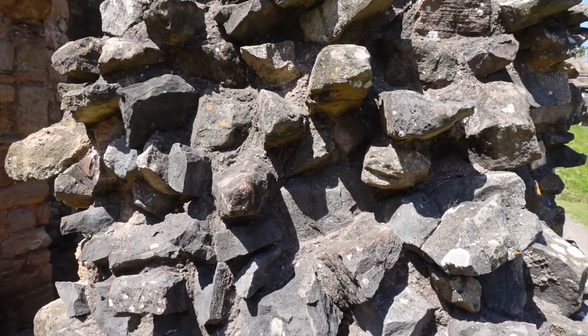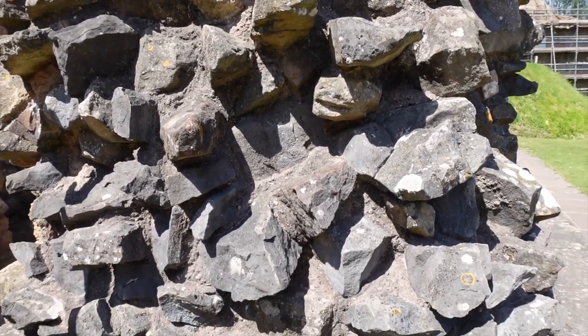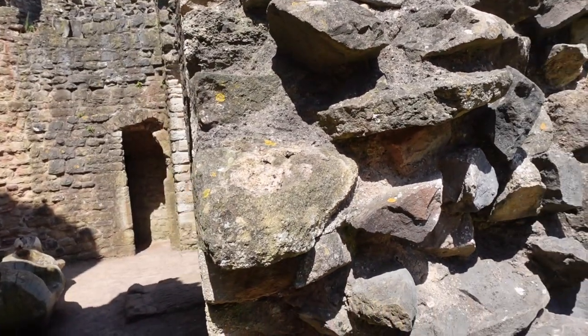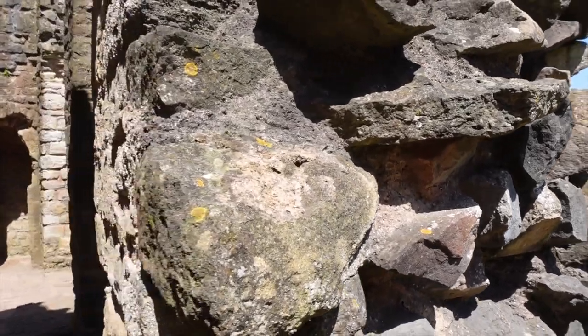Well, there you can see how it was built, just kind of shoved in there. It worked though. Yeah, this is kind of how they make walls outside houses, isn't it? Yeah, just kind of shove them in there.